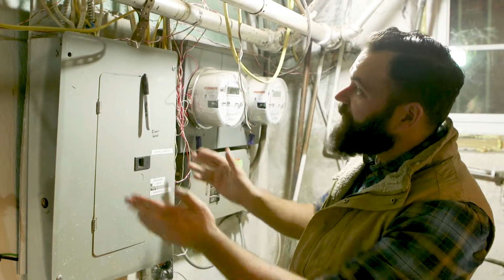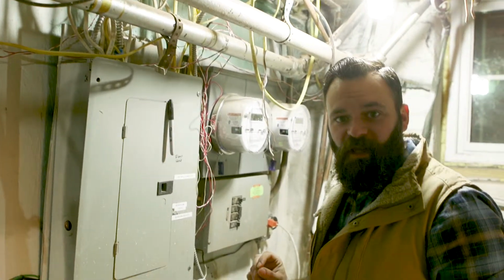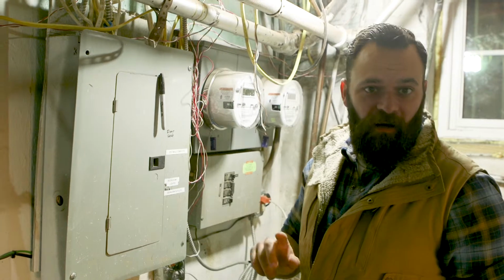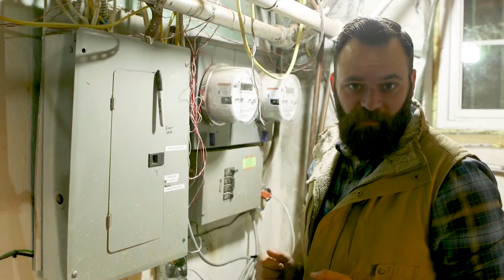What we can see right off the bat is our wiring up top. It's a mess. It looks like a spaghetti factory. And there isn't anything specifically wrong with that, other than it may be indicative of poor upkeep of the general maintenance of the home and infrastructure of the home.